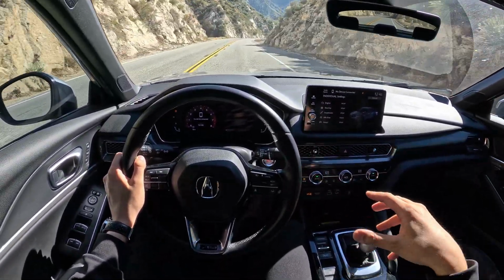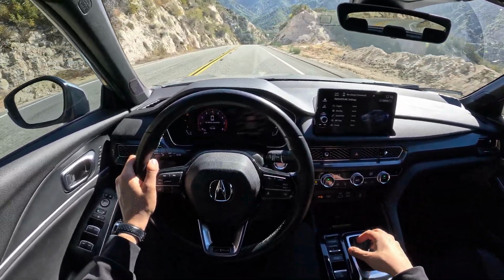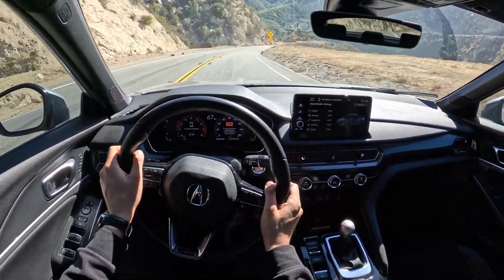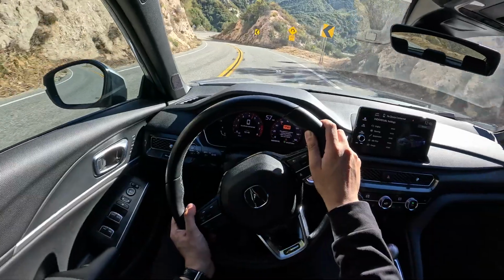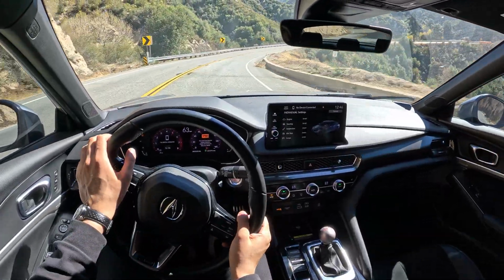Shifter is also very low effort. It has this nice mechanical feel. It's crisp going from neutral to each gate. And even the pedals, the brake pedal, you ease into the stopping force here. It's not super bitey and immediate.